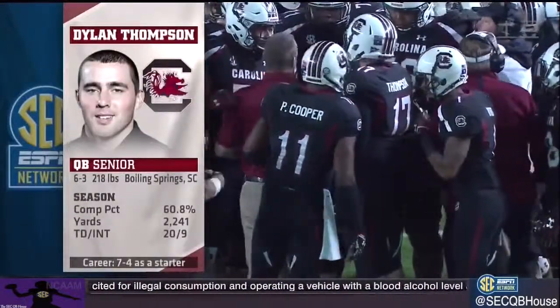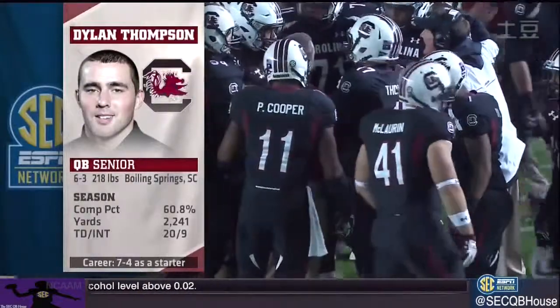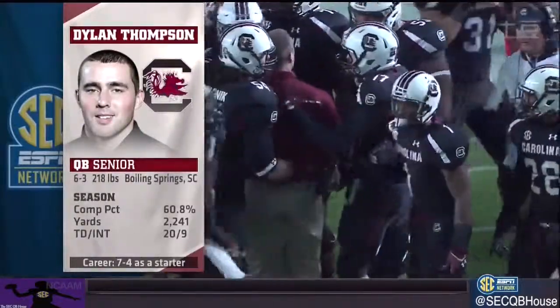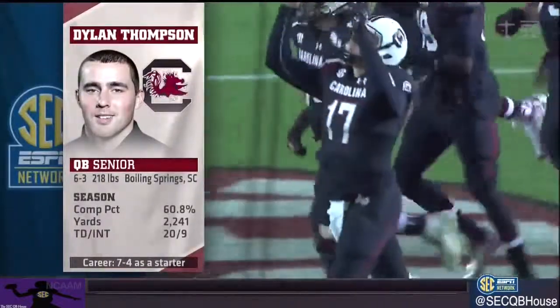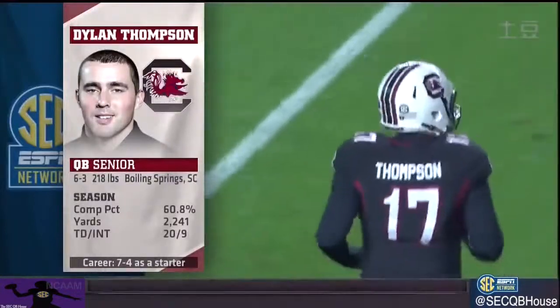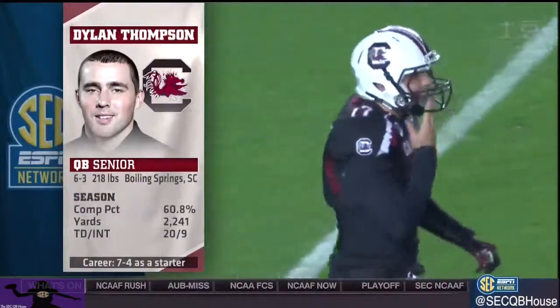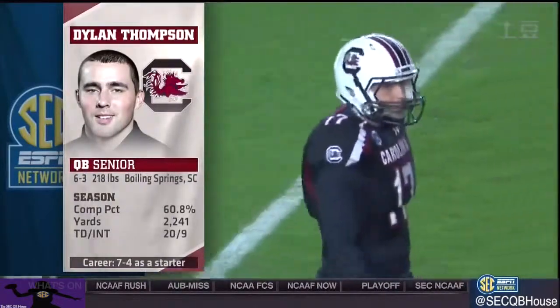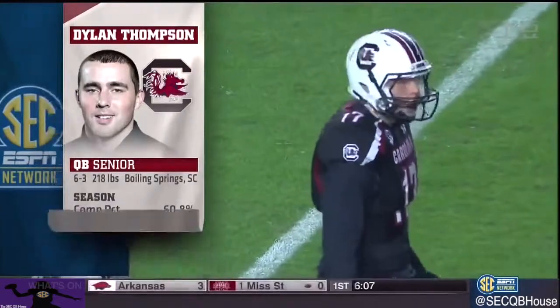His numbers on the season: nearly 61% completions. He's thrown for over 2,200 yards and 20 touchdowns against 9 picks, including 5 last week. Well, they did get the win on Dylan Thompson's arm last week, maybe his best game passing since 2012 versus the hated rival of South Carolina in a victory over Clemson. They're not going to want to have to ride his arm in this ball game.